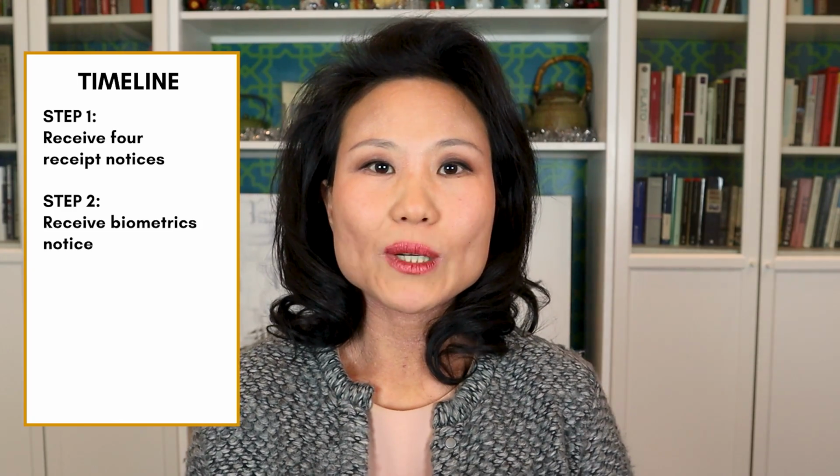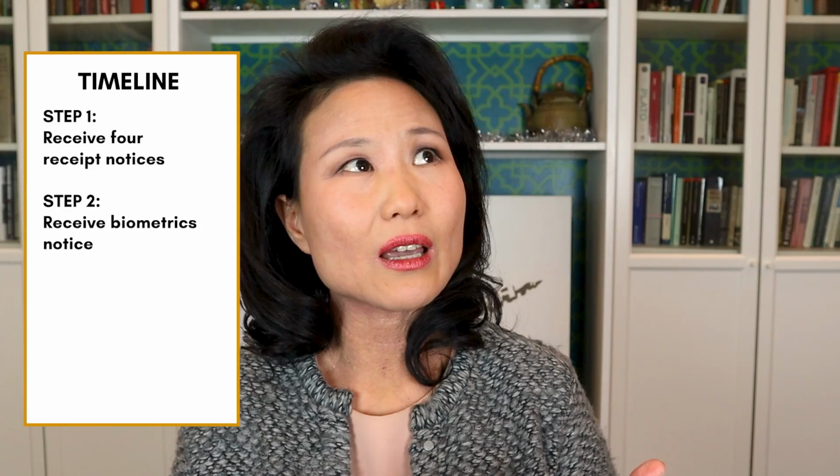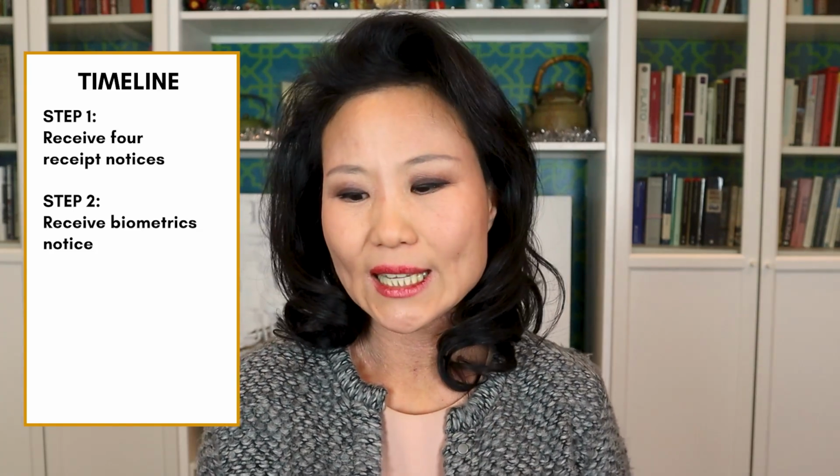So once you receive the receipt notices, I would say probably within a week or maybe a month of receiving them, typically the biometrics notice is issued. This is an appointment letter, and the government is telling you the day you have to show up and get fingerprinted, which is probably about 3 to 4 weeks from the date of that biometrics notice. Biometrics is another word for fingerprints. And it's really important, of course, that you go and get your fingerprints done, because that is required for all the security and background checks that must be completed prior to issuing any approvals on a green card.